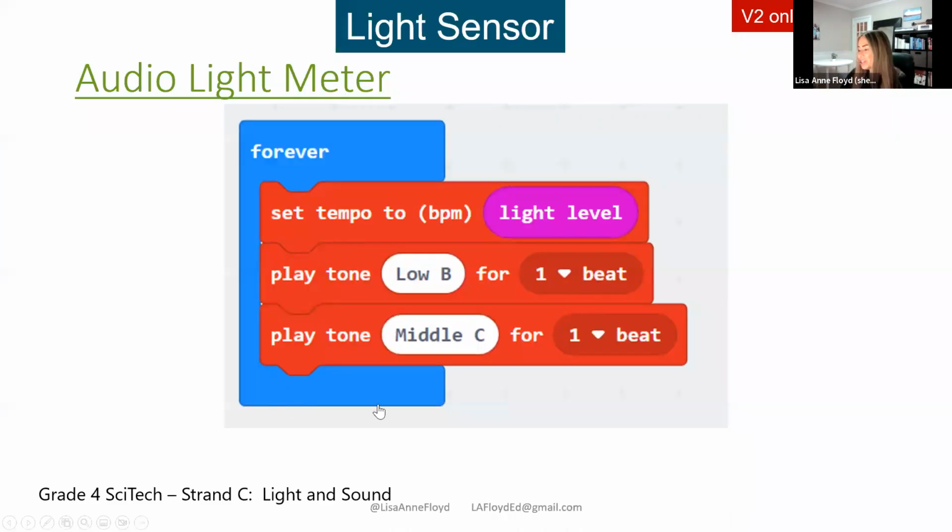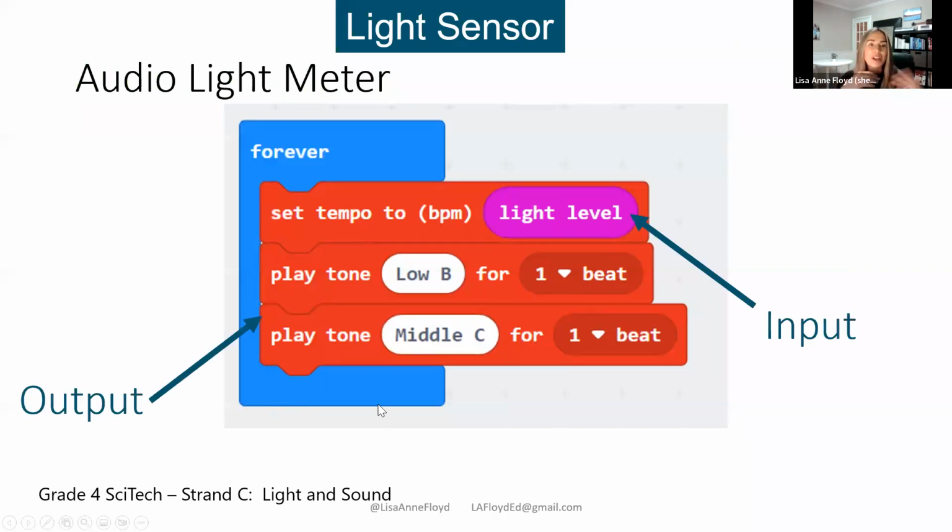I just wanted to show you the potential of incorporating a speaker. This is a V2, so it has a built-in speaker. There is a way to add a speaker, like if you have a headset or a mini speaker, to the V1s. But the point is, it's outputting information in the form of sound based on the input, which is light. I got all of those blocks from the music drawer, and again, they're color coordinated.